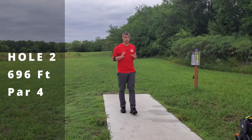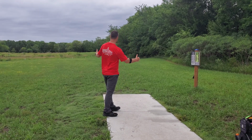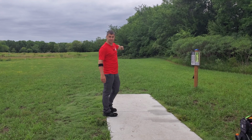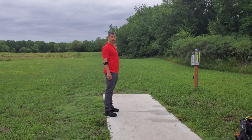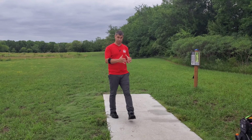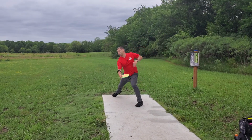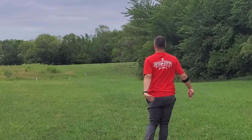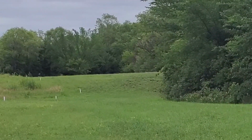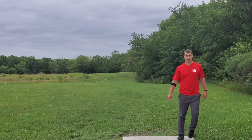All right, hole 2 is one of those hard par 4s I was talking about. It is 696 feet. It kind of pinches off right here after the tee. So you gotta get past that, and there's OB on the left. There's kind of a nasty tree line on the right with eventual OB in there as well. And then once you get past this initial shot, you gotta throw it up to a very tight, protected green. And it's a really, really hard birdie to get. I'm just gonna probably play for 4. Yeah, that should work.